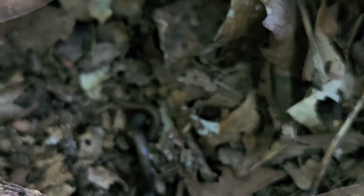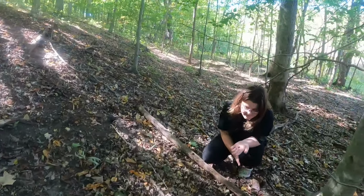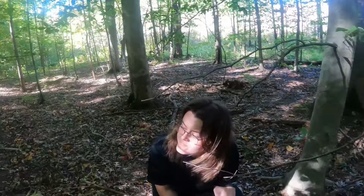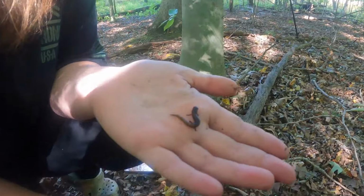One. Good job. Kayla with another four-toed. We're at 6. Maybe they're coming down, maybe on these hillsides still. Holy smokes. Bam.